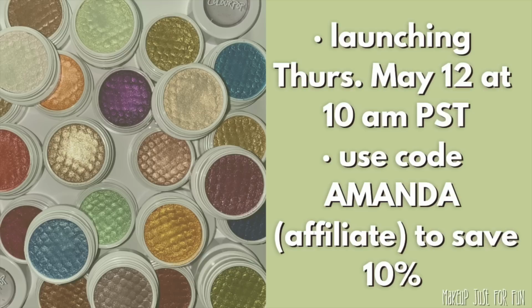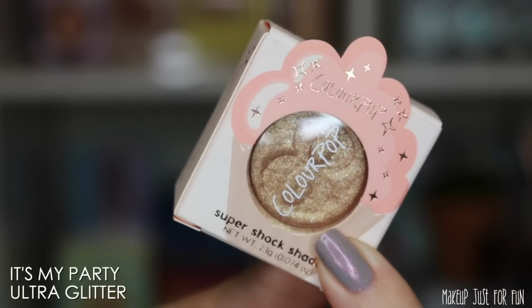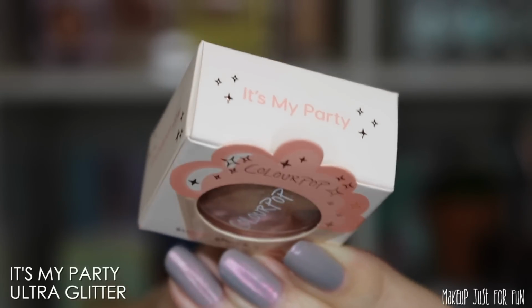Now, let's get to the fun part. Let's start swatching and playing with some of these new Super Shock shadows. Every year, for as long as I can remember, ColourPop has released a special birthday Super Shock shadow. I have quite a few of them. I don't think I have all of them, but this is for their 8th birthday. It's called It's My Party.